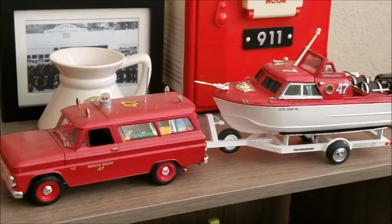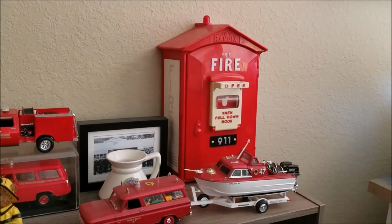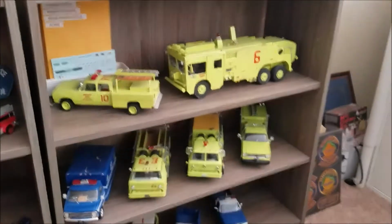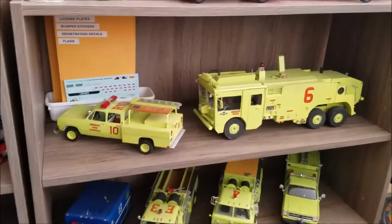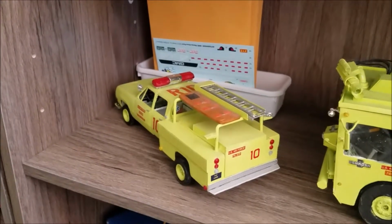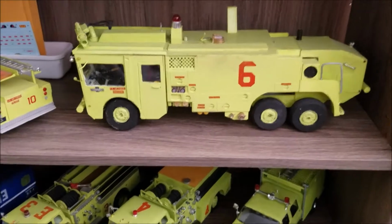And of course, this is my water rescue team here. And the cute little firebox there actually contains a telephone. My daughter gave that to me as a present. Now, carrying on, trucks I was actually assigned to at Howard Air Force Base. I spent most of my time on this truck right here. That's the Rescue 10. And then one of our crash trucks assigned there, the P4, was Crash 6.